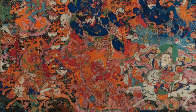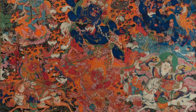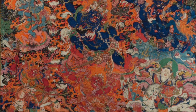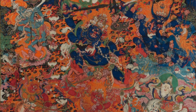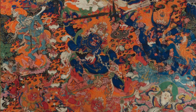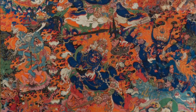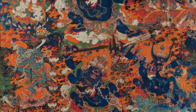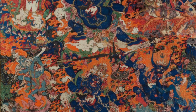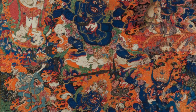Now Tashi Lhunpo is the very large Gelugpa Monastery in the town of Shigatse in Tsang province of Tibet. And this is in a perfect Tashi Lhunpo style for this period of time. Extremely expressive, extremely colorful. The entire canvas is just full of imagery, landscape, or cemetery charnel ground scenes.